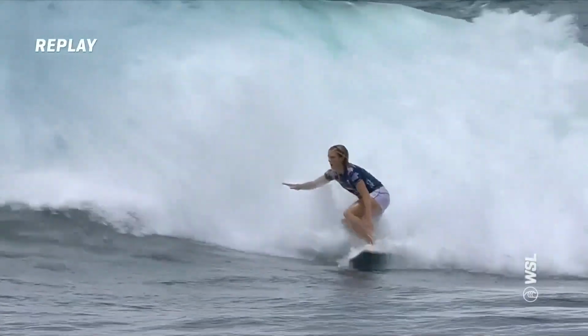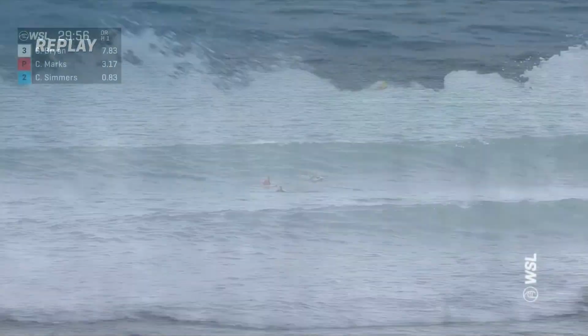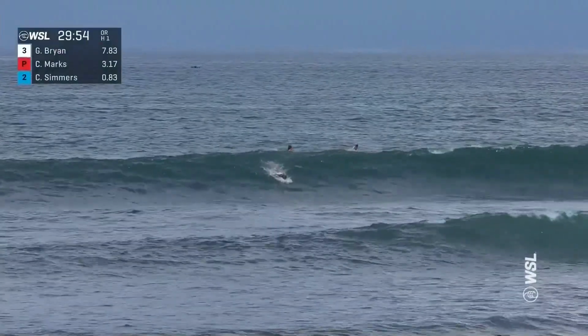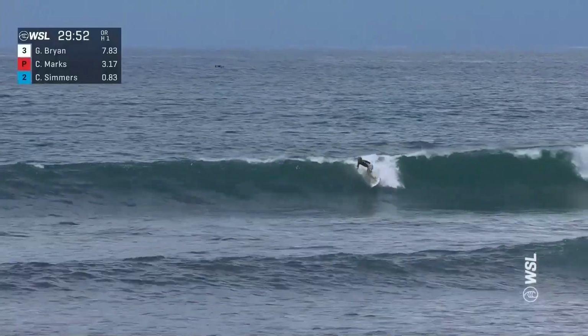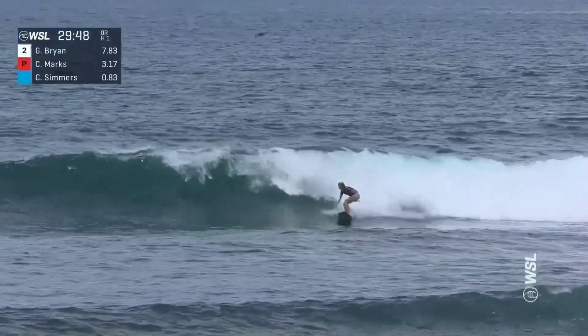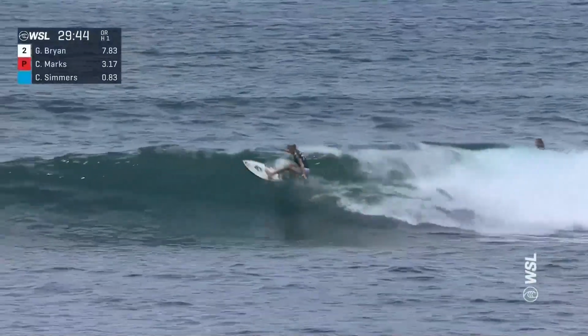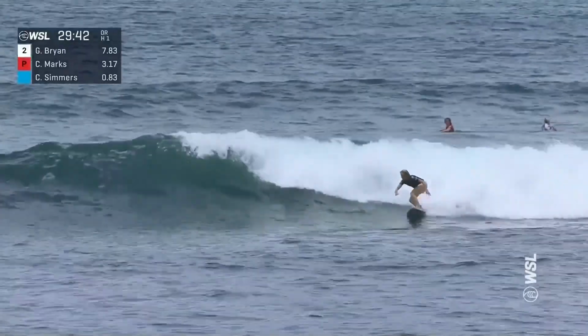C.Simmers here just couldn't find the open face on this wave, so had to bail out just for a fractional score. Little flutter on the wave face here. We're going to turn our attention to C.Simmers. Here she goes. Simmers winds up off the bottom, snaps through that section. Double pump bottom turn around this corner, snap again. Looking good on that Borscht design surfboard.